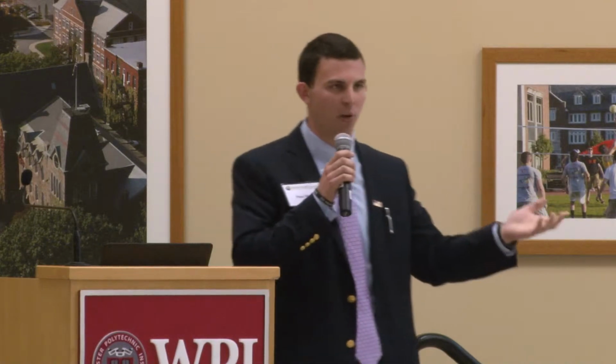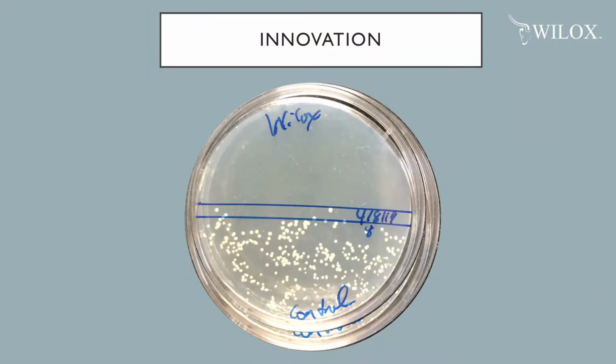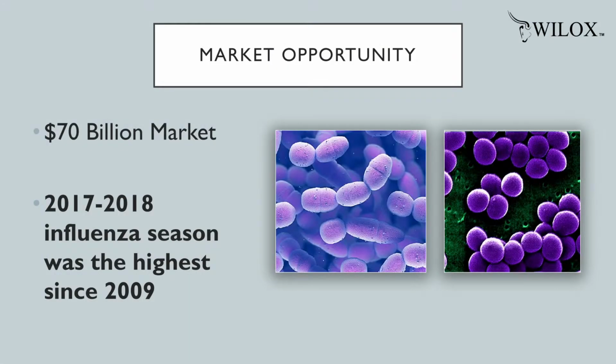Along with this, staph outbreaks are very common at colleges and universities. On the bottom, you can see a surface that was exposed to staph constantly for 3 months. And on the top, you can see a surface that had the Wilox finish on it and was exposed to staph for 3 months. No bacteria grew on the Wilox surface. Every year, the United States spends $70 billion fighting infectious diseases. Along with this, the 2017-2018 influenza season was the highest it's been since 2009 at Holy Cross.